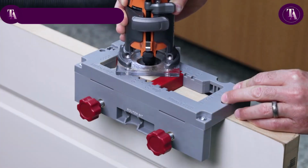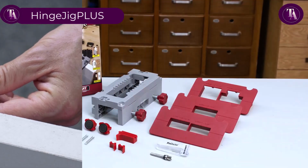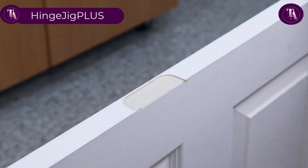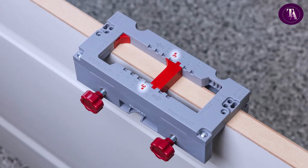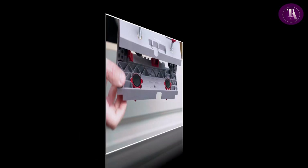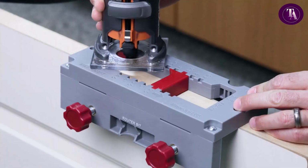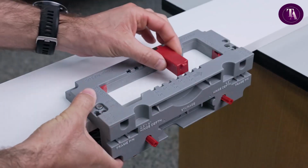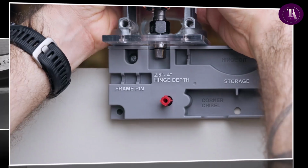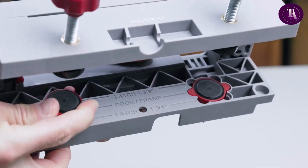Joint making tools. Milescraft HingeJigPLUS. The Milescraft HingeJigPLUS, model 1229, is an all-in-one door installation jig that delivers fast, accurate mortising without screws or nails. Its padded dual clamping system secures firmly without damaging surfaces. Compatible with standard door thicknesses and 5 common hinge sizes, it also supports multiple radius options. Built-in depth guides, indexing pins, and included latch and strike templates ensure precise alignment. Bonus tools and integrated storage make it ideal for professional, repeatable results.